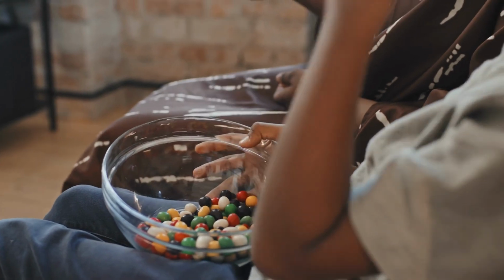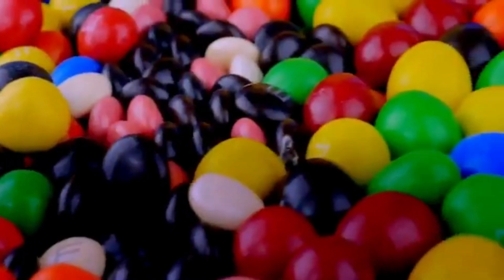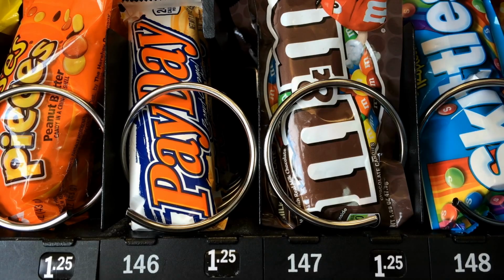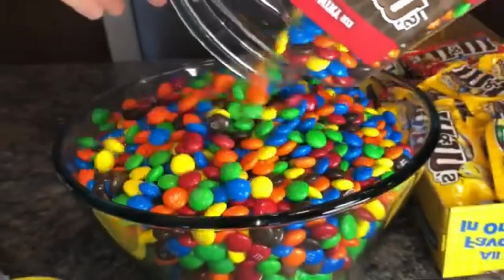A small, colorful candy that has become a household name and a global favorite. M&Ms, we've all grabbed a handful, tossed them in our mouths, and enjoyed their crunchy shell and soft, chocolatey core. But how exactly do these little candy-coated treasures come to life? From the raw materials to the iconic candy shell, M&Ms are made through a process that combines advanced technology with a touch of candy magic.